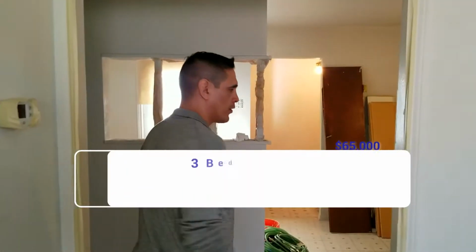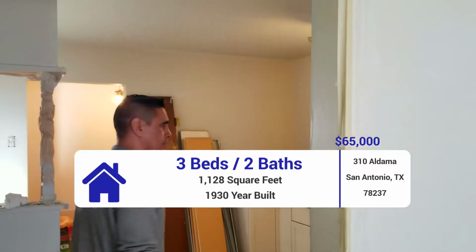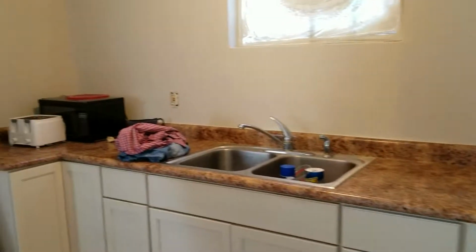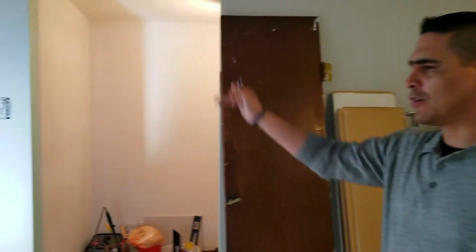So as you can see here, they're already working into it, turning into texture, paint. We're not doing anything to the kitchen. Cabinets are in good shape. The laundry utility room. So it's a smaller house, West San Antonio. We're right off of General McMullen.